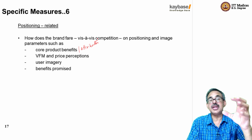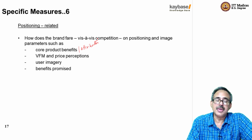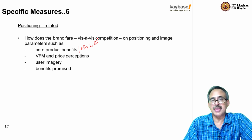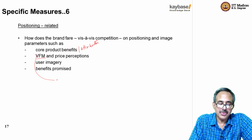You can position on things like, I have saffron, so I'll make the skin fairer, like some fairness cream used to say at one point in time. Or I have poofa, so I have a better cooling impact. Or I have made from the latest technology, so my product is superior. Or do you know what VFM is? VFM stands for value for money.